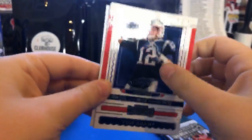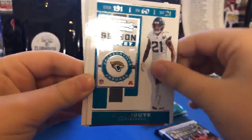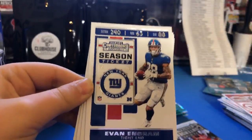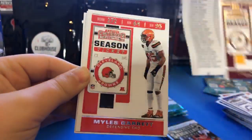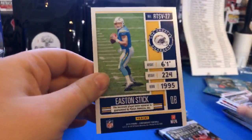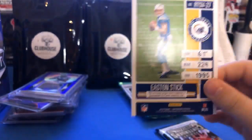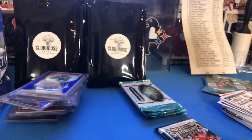All right, winning ticket, Tom Brady. AJ Boy, Chandler Jones, Evan Ingram, Josh Norman, Miles Garrett, Derek Carr, and this is it. Easton Stick going out to the Chargers is Kenny R. Kenny R. Nice, Kenny. And Kenny's getting his first one. Awesome, Kenny. Yeah, little mem card.